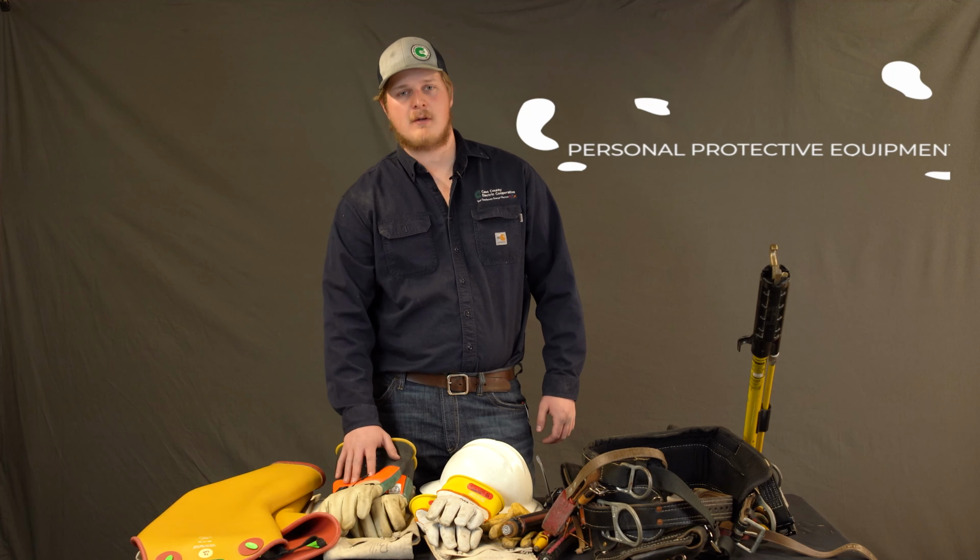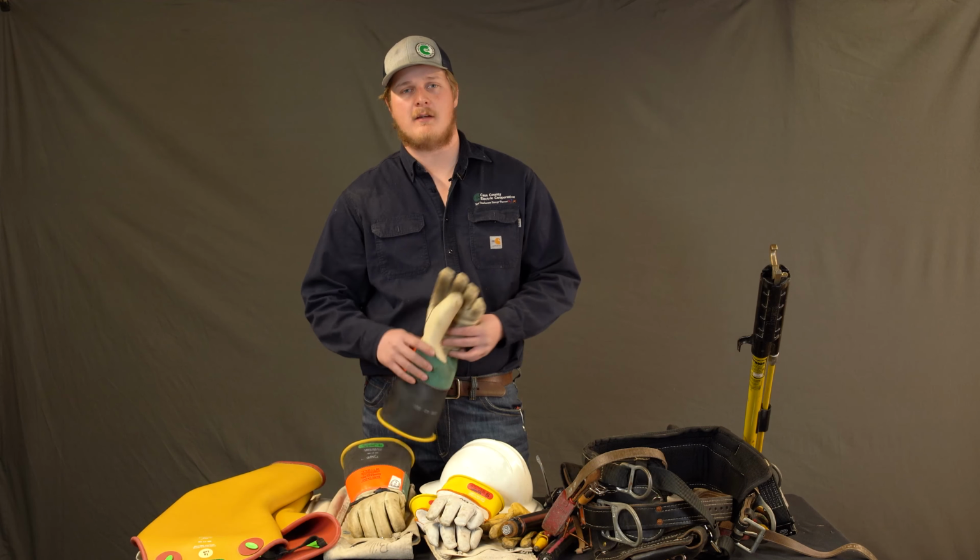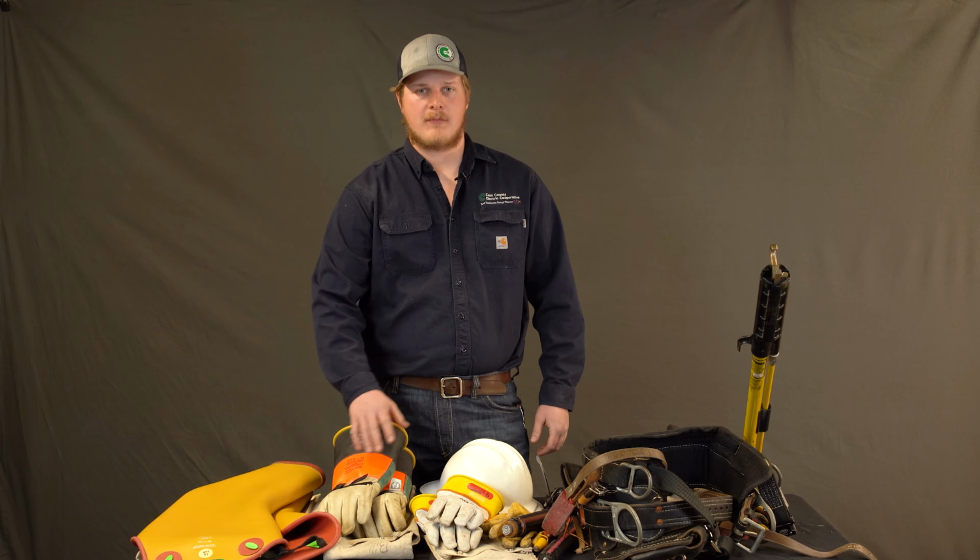Now we're doing hot work here, and I'm going to show you some of the tools and PPE equipment that we use on a day-to-day basis. Here's some safety equipment, personal protective equipment. Each lineman is assigned all of this, and tools that we use on the job.